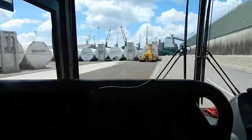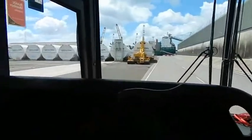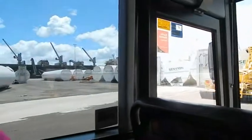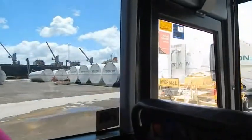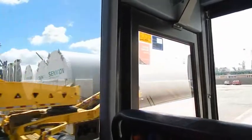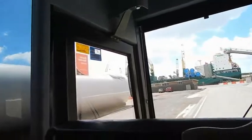On your left, you'll see some wind tower components, and I think they are going up to the Murra Warra wind farm. So they're wind tower sections. I think five sections make the tower, and then the nacelle and the wind blades. So they're pretty humongous.